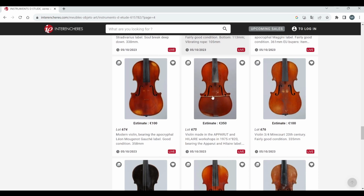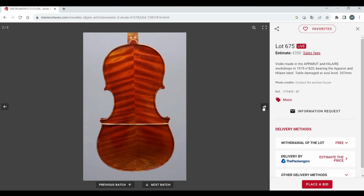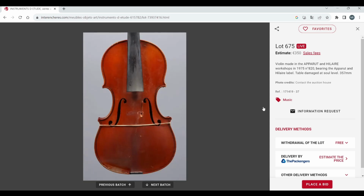Violin made in the Apparut and Hilaire workshop, 1975, number 820, 357. That's had a very unfortunate break. It looks like the sound post has almost gone all the way through. That is really unfortunate. Saying that, it's actually really quite a nice looking violin, to be fair. €350. I think a good restorer could repair that, but that is quite unfortunate.